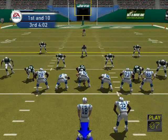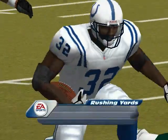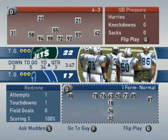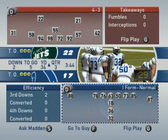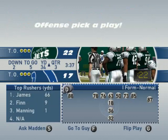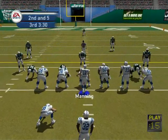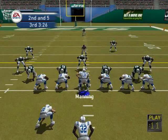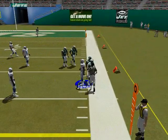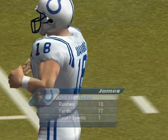And 10. Defense showing blitz. This may be a delay of the game on the offense. He gets the carry. Jones with the tackle at the 34. Came into the league, everyone knew he could run, but now he's a complete package. He can run, block, catch the ball.